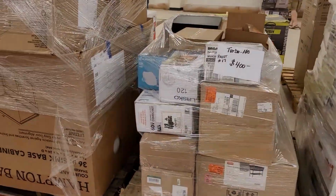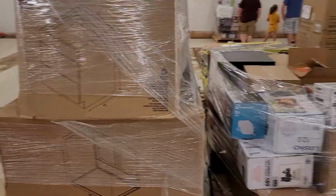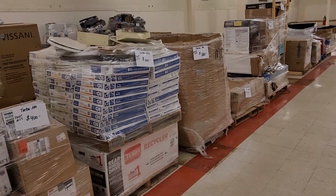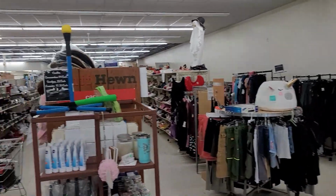Anyway, we're going to take a look around, get a little closer to some of these pallets and see if we can find something that might interest us. If not, they've got another truckload coming in a few hours. We're going to check that out too. All right, so we're waiting for that truck to come in.